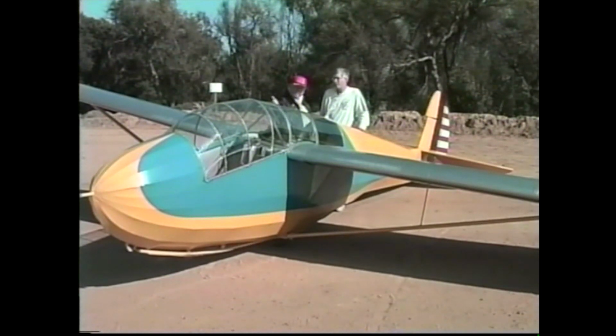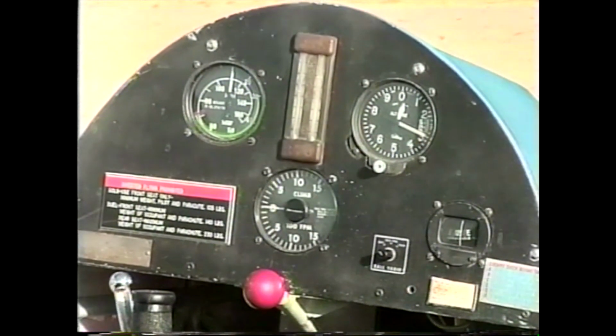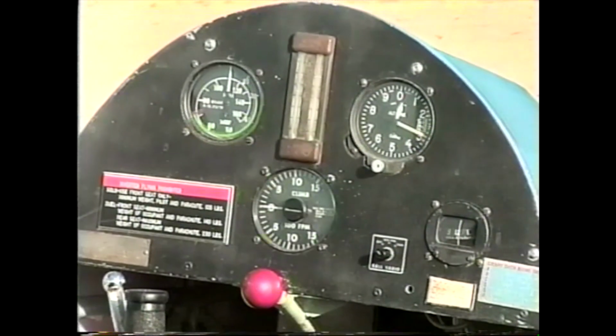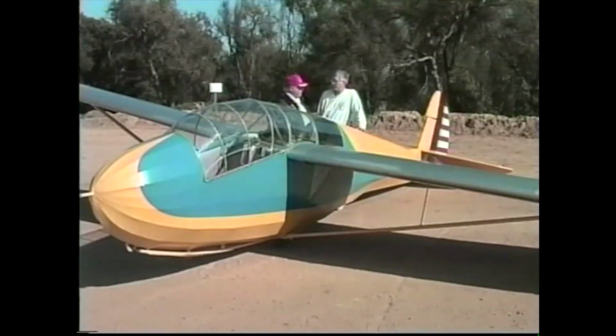What kind of instrumentation does it have? This glider has basic instrumentation. It has an airspeed indicator, an altimeter, a compass, and some form of a rate of climb, which is very sensitive. Okay, let's go over those again slower. First one is an airspeed indicator. And it cruises at what, 30? It cruises at 35 to 45. And what was the next one? An altimeter, so you know how high you are.